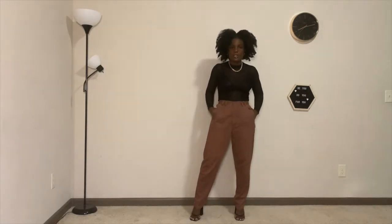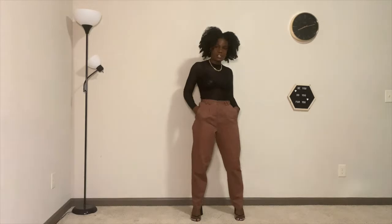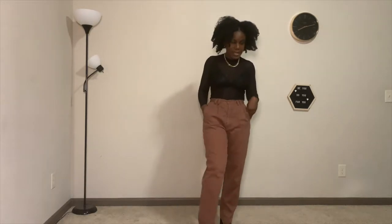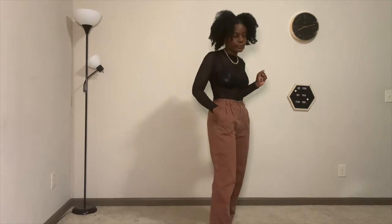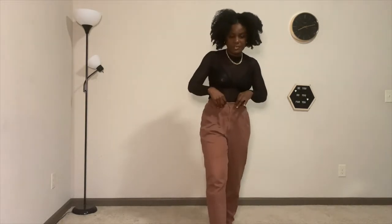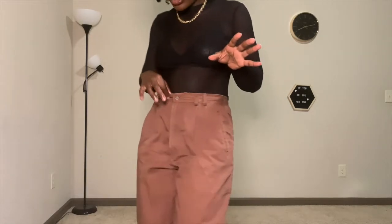This one is giving very much a jazz club vibe. Got these pants from Goodwill. Don't sleep on Goodwill. By the way, I didn't even get them altered or anything. These were made for me.